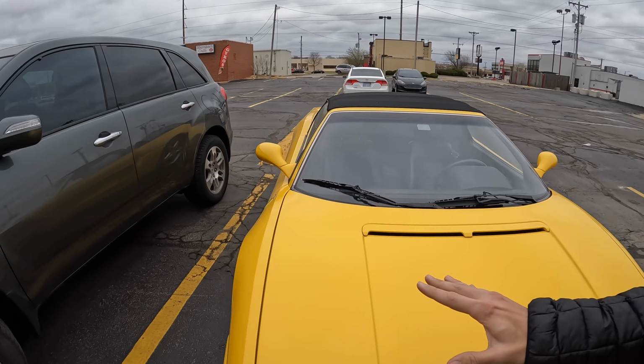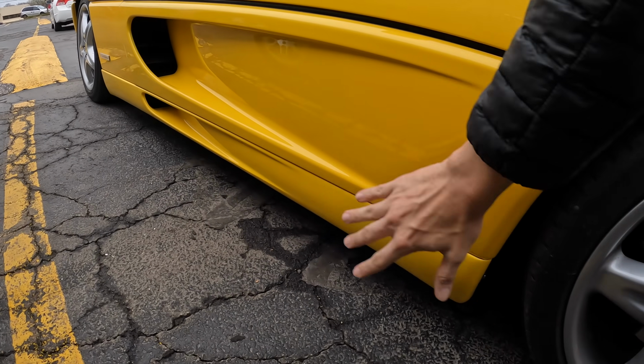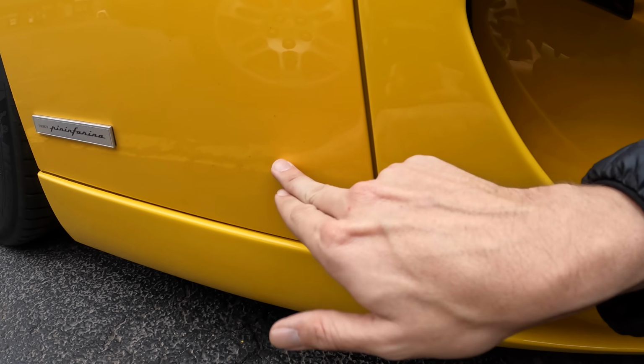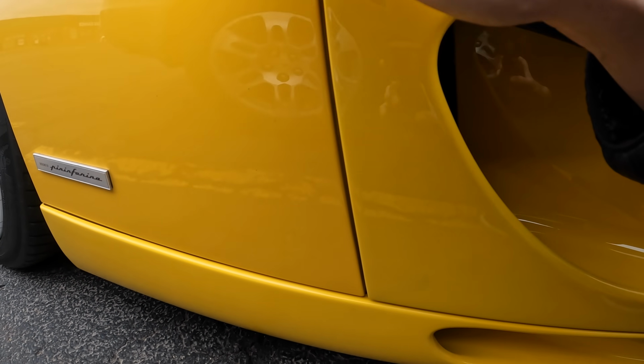I'm here at Van Gogh. I'm dropping off the 355 to get this one panel painted, because we had all this painted because it was damaged on the bottom. The paint was peeling. But this yellow is a little bit off from the yellow here where it was painted before, so we're just going to get that to match.